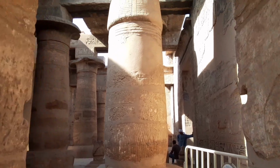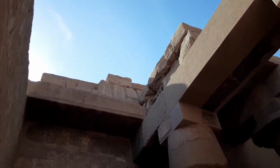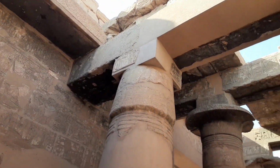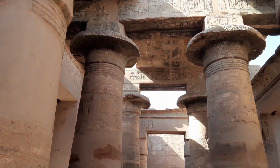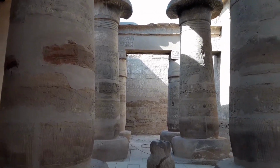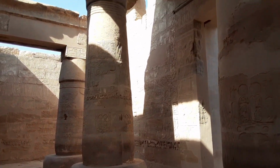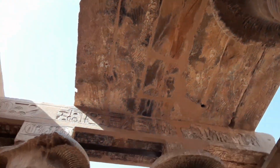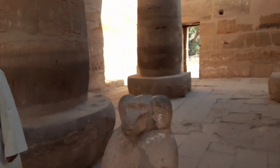Let's see if this is the room I'm supposed to go into. Oh. I can't tell if that's soot or some sort of bacterial thing. Some of these temples, the guards use them as a place to cook their lunches, and it's leaving traces of soot on the ceiling underneath their campfires. It's just terrible that they let them do that. They're also in here smoking in rooms with 3,000-year-old paint. It's this cool little monkey statue.